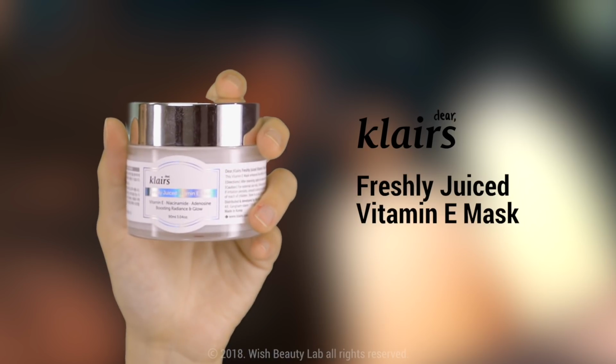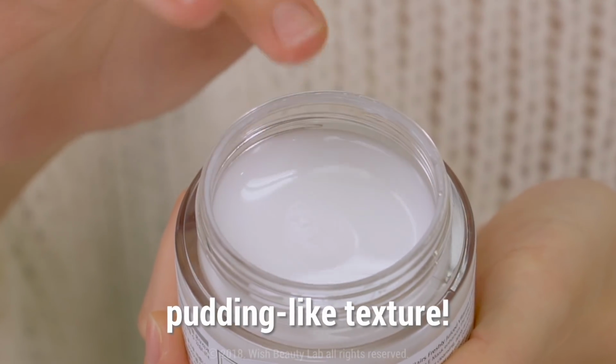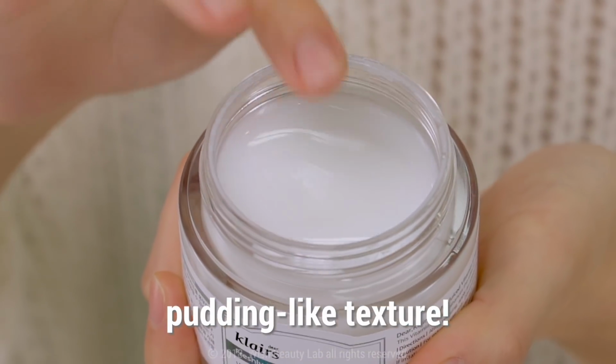Shh! This is a secret between you and me again. Klairs Freshly Juiced Vitamin E Mask. After using the vitamin C serum, scoop a small amount and apply a thin layer around your face. You can tell from the formulation, it's just like a pudding. It will easily melt in your palm and you can feel that it will stick right to your face.